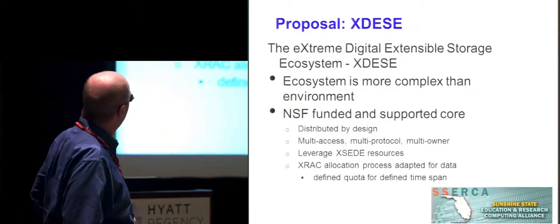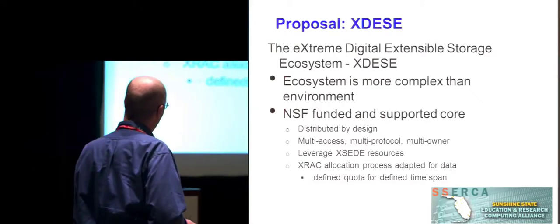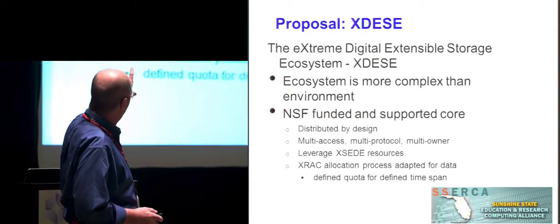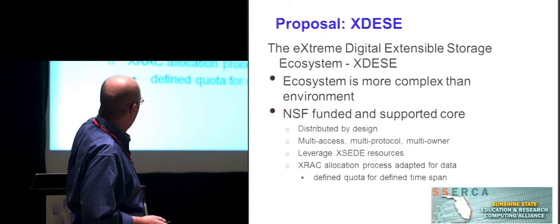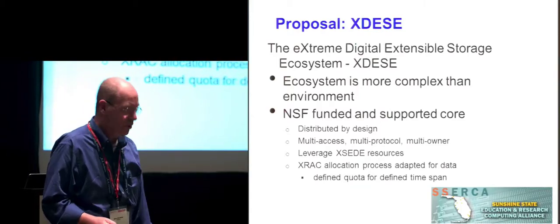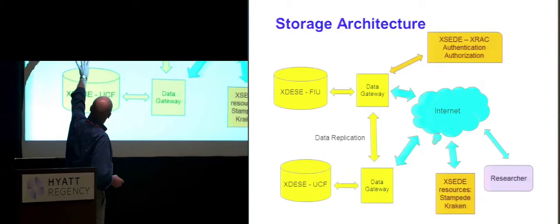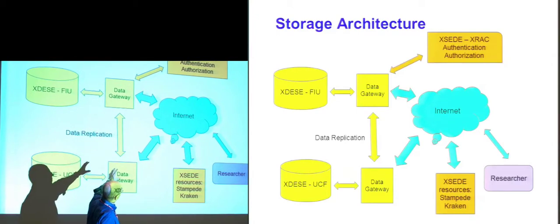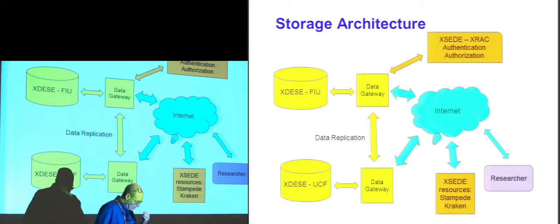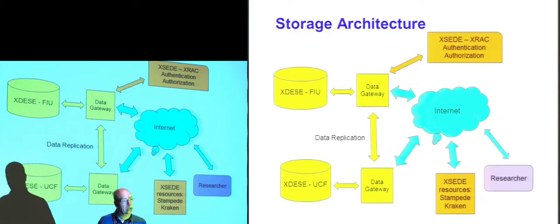So what we proposed is the Extreme Digital Extensible Storage Ecosystem, XDs. That was the name we gave to our proposal. And the supported and funded core was a system that was distributed by design: multi-access, multi-process, multi-owner. It leveraged XSEDE resources, and it had the typical process. So here I want to show sort of the overview. You basically had one storage at one of the sites, and then another site. There's a data gateway. We had the XSEDE integration, and the researcher can access it from anywhere through the internet.